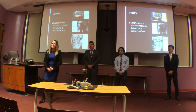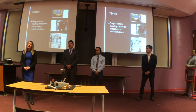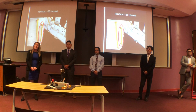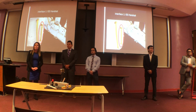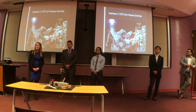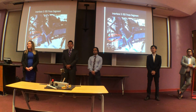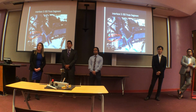Team Meggies' key objective was to design and manufacture a camera mounting mechanism that secures to multiple interfaces. 3 of those interfaces are the ISS handrail, the truss frame, and the seated cart square grid rail. The ISS handrail is the most commonly found interface on the exterior of the ISS. It's a rectangular profile that is 1 3/8 inches by 5/8 inches. The seated cart square grid rail is a square 1-inch profile that's chamfered on the edges, resulting in an octagonal shape. And the ISS truss segment is 5.8 inches wide by 3/8 of an inch deep.